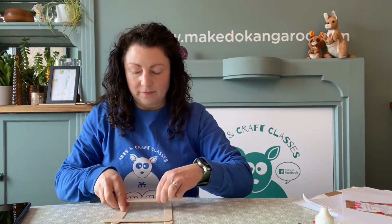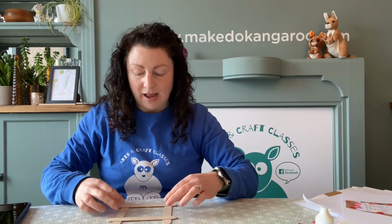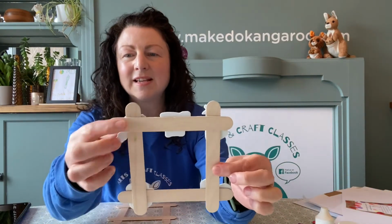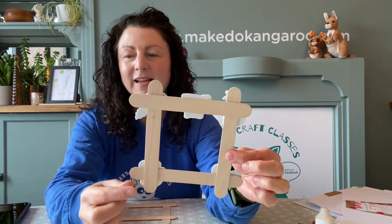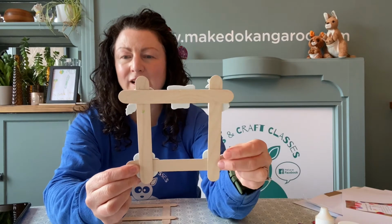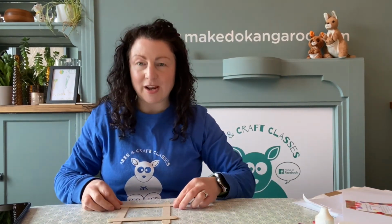See if you can see this. See if you can make a square. Now it doesn't matter how much you have kind of sticking out. See how they're all kind of sticking out at the side and bits are sticking out. That's okay. We don't mind that at all, okay? But you just want to try and create a bit of a square shape like that.